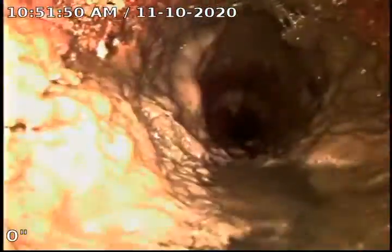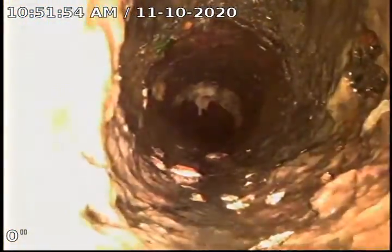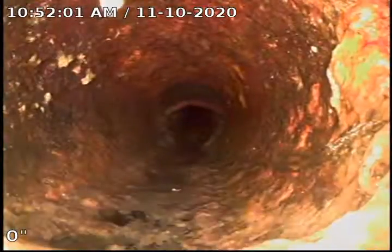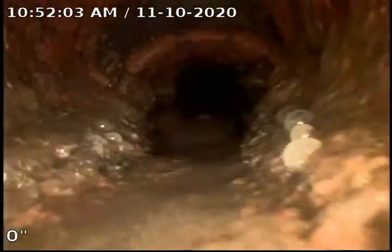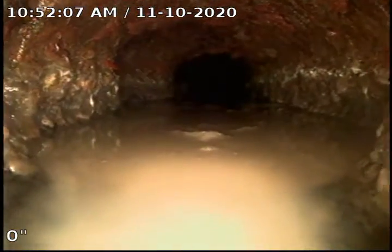As you can see, our 4-inch cast iron shows some buildup. You can see this is our Y where the house ties in. We have buildup here at this joint as well. And you can see currently here we're holding water.